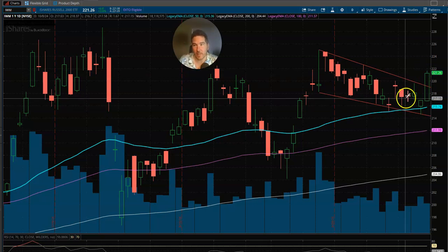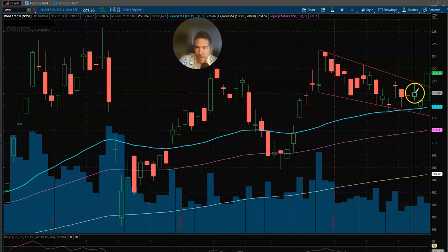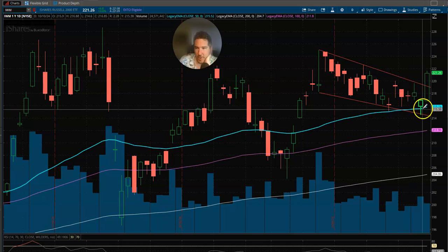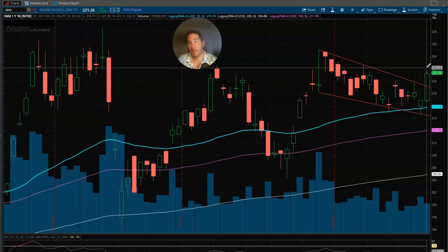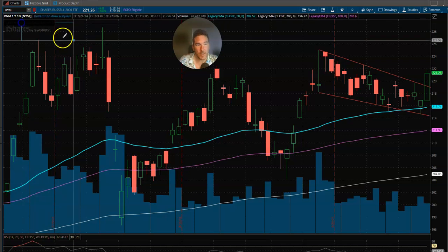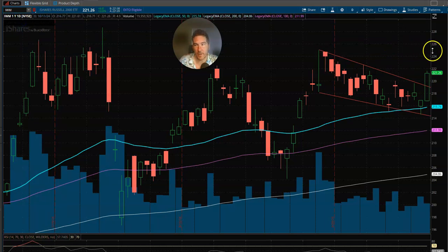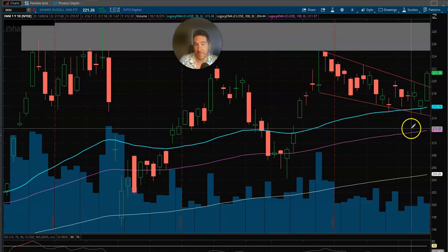I've been in this since I don't remember where, right over in here somewhere. It may have been here, expecting us to push out, but that would have been the perfect entry. I'm green on it. I'm hoping and expecting this to move basically to this range where it rejected prior. And it may fight there. It could break through. It may fight there.